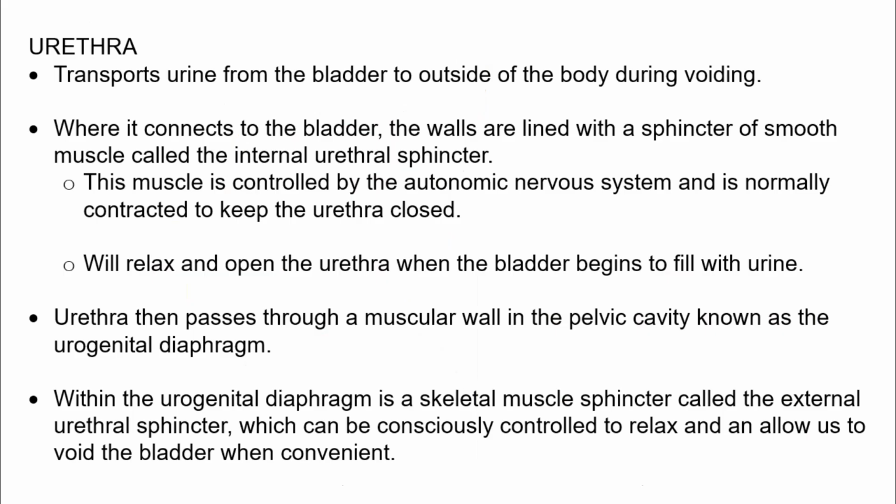The urethra is the passageway that functions to transport urine from the bladder during voiding. Where the urethra connects to the bladder, the walls are lined with a smooth muscle sphincter called the internal urethral sphincter. The muscle is controlled by the autonomic division of the nervous system, which controls many smooth muscle structures within the body. Typically, the sphincter is contracted to keep the urethra closed, but as the bladder fills, the muscle begins to relax so that urine can leave the bladder through the urethra.